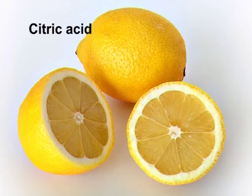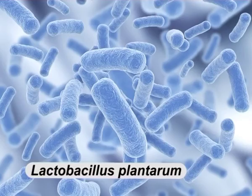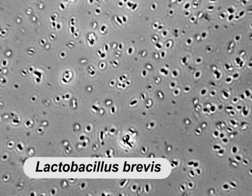Though tartaric acid is decomposed into pyruvic and citric acid, complete spoilage of the selected food products occurs. So, the appropriate choice of the fermenting lactobacilli is necessary. Usually, decomposition of tartrate is observed with Lactobacillus plantarum and Lactobacillus brevis.